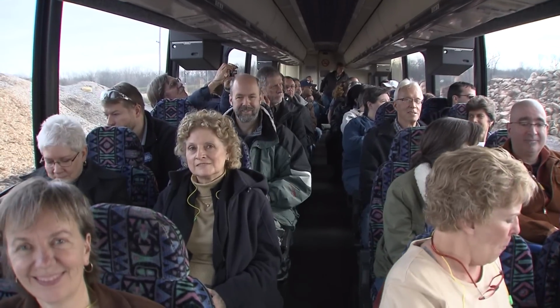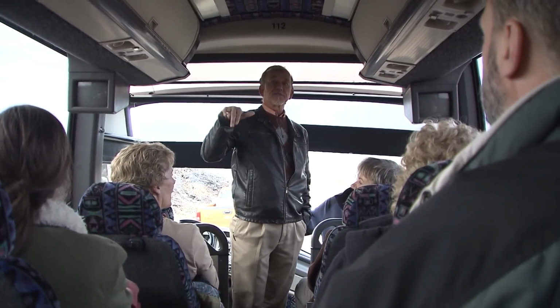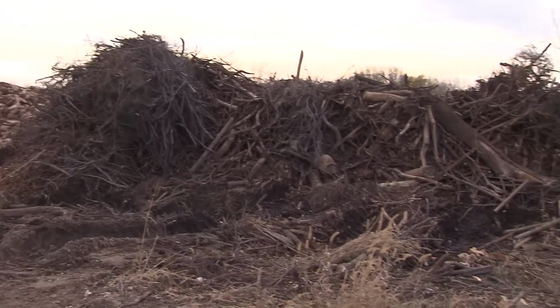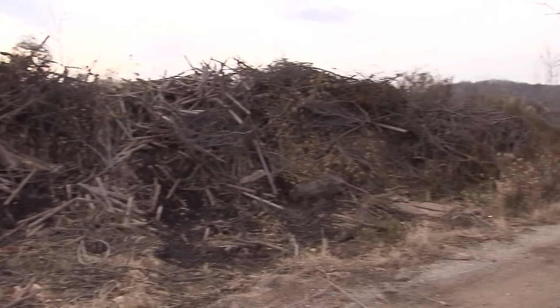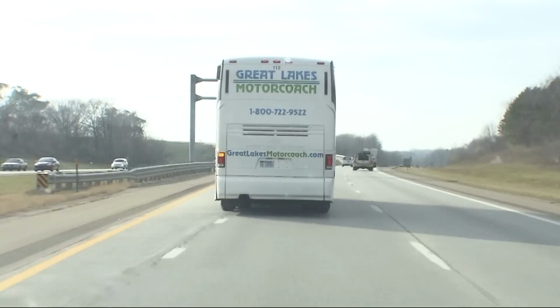We're actually sitting on top of an old gypsum mine. There's a number of caverns below us. How much land do you have here? We have about 140 acres as a city. There's about 640 total.